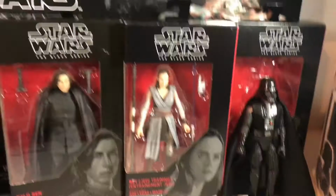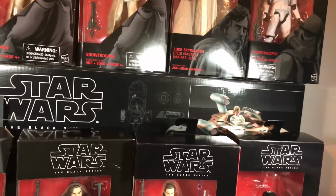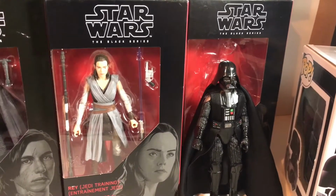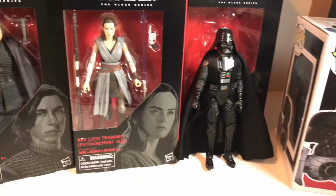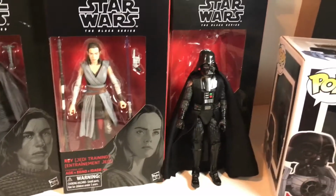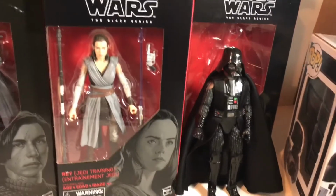But the Syndicate family, since being a part of them, they've kind of corrupted me in opening my figures. And that's why I did the Darth Vader thing. Usually I would have kept him in there, but like I said, I have him in what really counts for me, the 40th anniversary card. So I wasn't too upset about opening him.